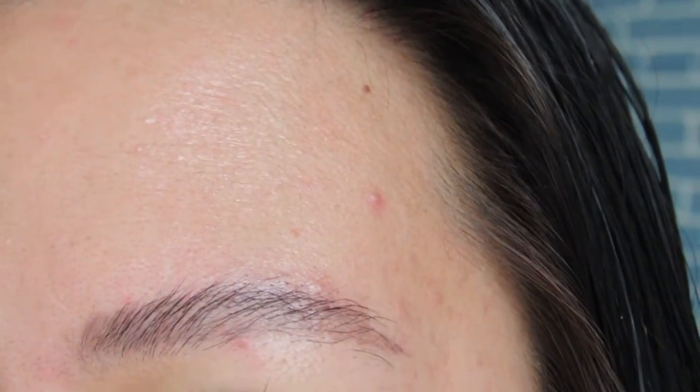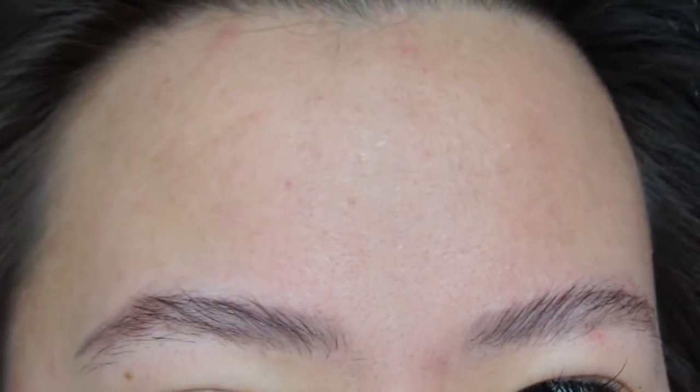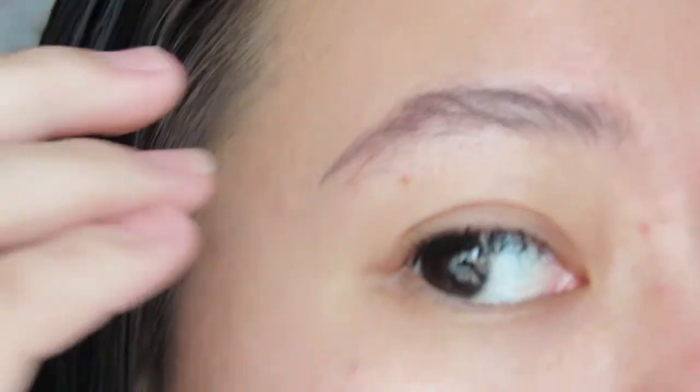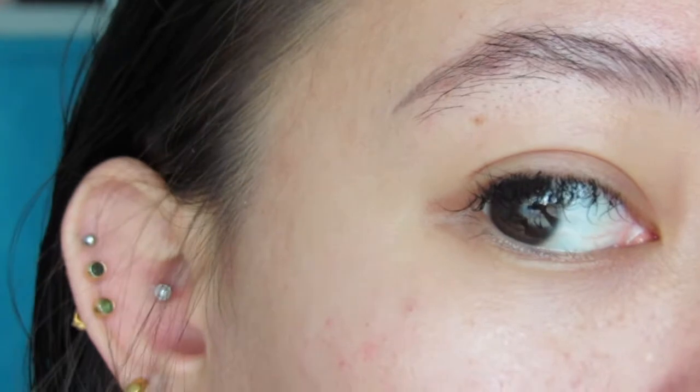Hey everyone! So, it's my 15th day. First, I'll show you my skin condition right now before I proceed with the application. As you can see, I have a pimple there. But my forehead looks brighter now. There's also a pimple on the hairline, and on the side of my eyebrows, near the hairline.